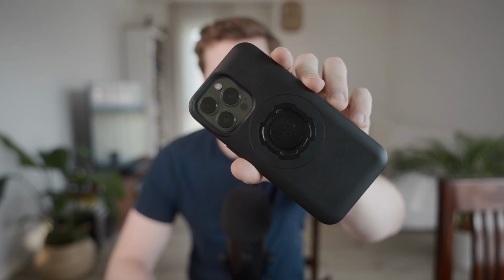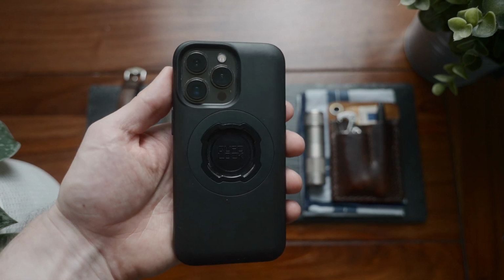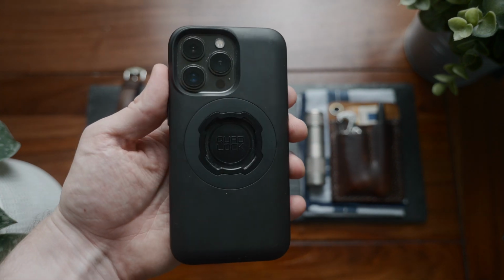One item that hasn't changed for a good while now is my iPhone. I still carry the iPhone 13 Pro. It still works beautifully, and I'm planning to rock this for at least another 1 or 2 years. It's a great phone and I'm very happy to have it.